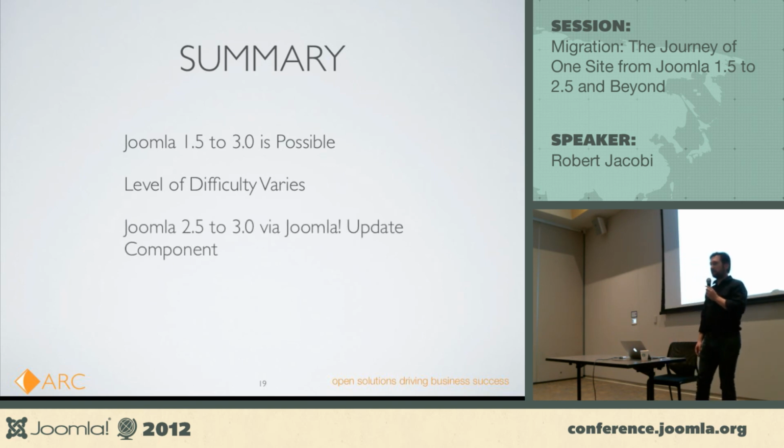And last but not least, if you can migrate up to 2.5, you can definitely take advantage of the Joomla update component in 2.5. This is nice because it supports much more of the functionality. The 2.5 to 3.0 update is not as severe or complicated as going from 1.5 to 2.5. There are less dramatic changes to a lot of the core functionalities of Joomla, especially the MVC architecture, the platform that is being utilized.